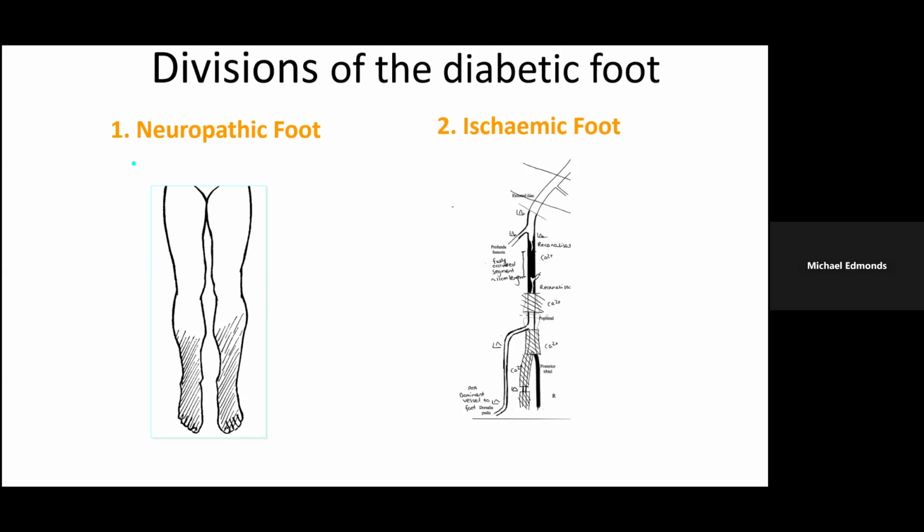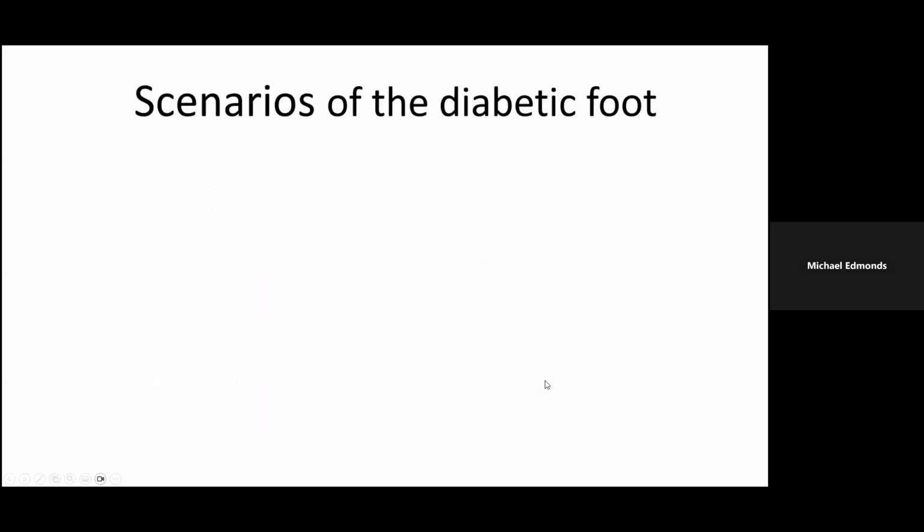Okay, so there are two main divisions of the diabetic foot. The neuropathic foot, where peripheral neuropathy predominates and leads to numbness, and the ischemic foot, where there are blockages and narrowings in the arteries of the foot, reducing blood supply to the foot. There are various scenarios which we all have to recognize, and these are found in the neuropathic foot and the ischemic foot.